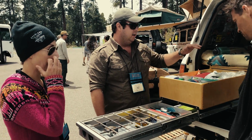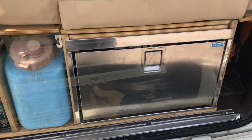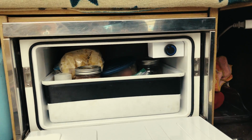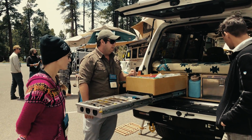And then we use a Marine Isotherm 36 fridge. You can open it if you'd like. It's got some food in it. Not super big, but we found that we were able to keep 3 to 4 days worth of food pretty easily, and then we can go a week with the food and water situation we have without a problem.